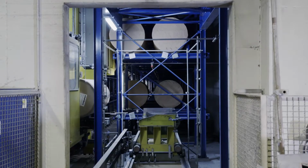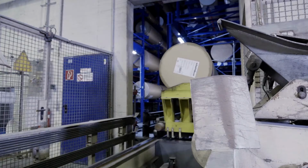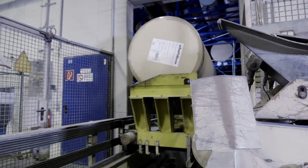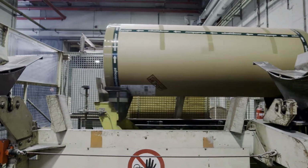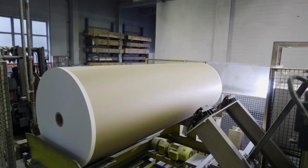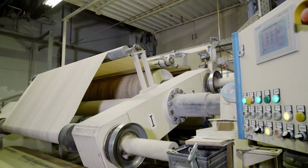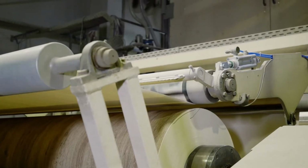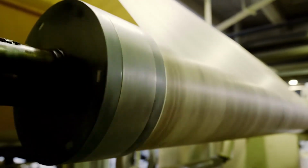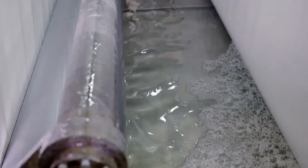Starting with our decorative papers, every year we process around 9,000 tonnes of them. Our fully automatic paper stores take up to 1,100 rolls of paper, depending on the site's facilities. The storage location of each roll is recorded in our computer system. As a next step, the decorative paper is impregnated. To this end, melamine resin or mixture of melamine resin and urea is applied to the paper.